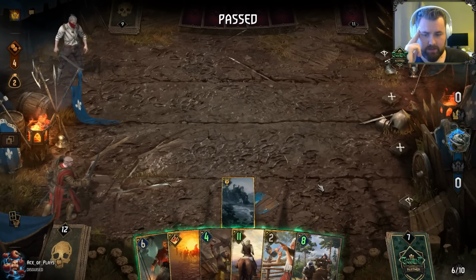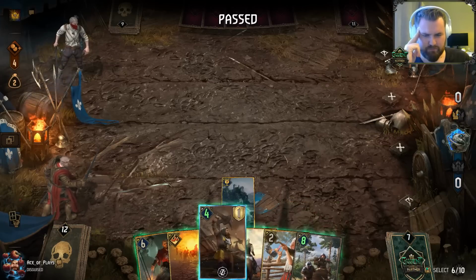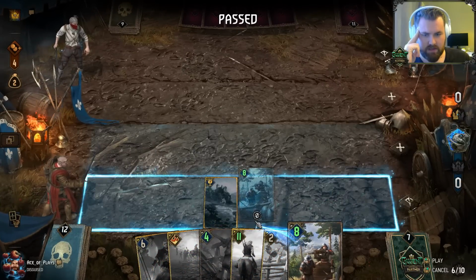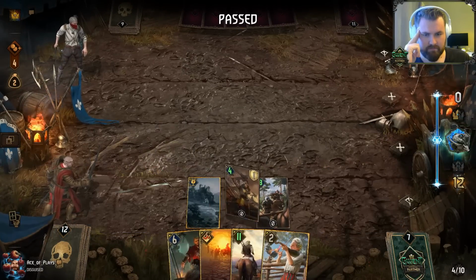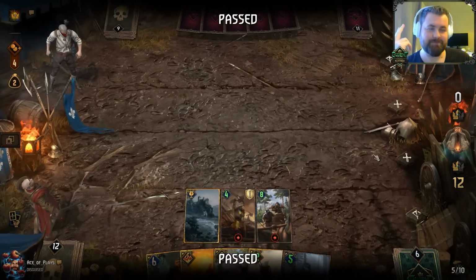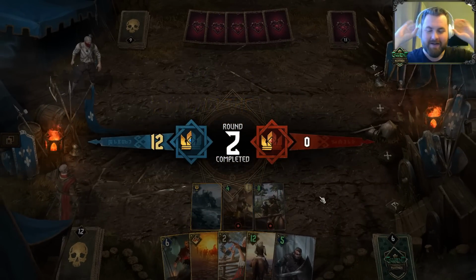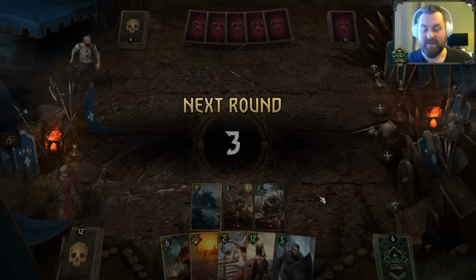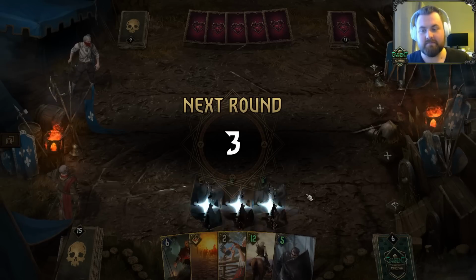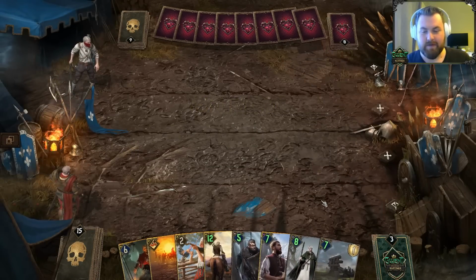Hopefully, Radovid does what he is supposed to do. Man, did I just play this? Do I have another siege engine? I do. Yeah. Of course that's gonna go down. Why would I ever think otherwise? That was a lot of tempo wasted. I actually maybe Radovid there. We lose out on 1 leader charge, but I don't think that's too bad.